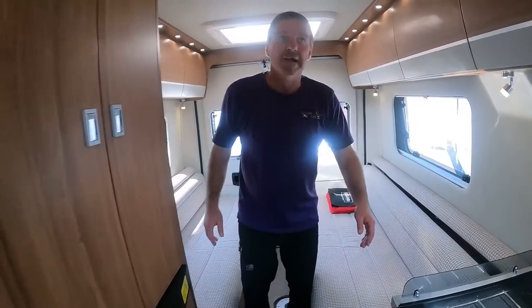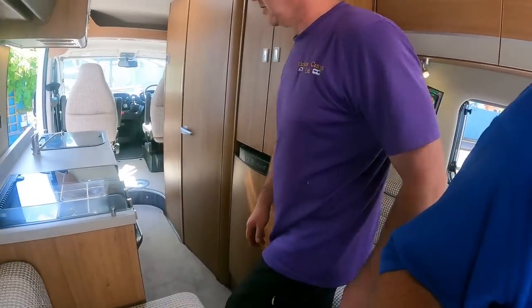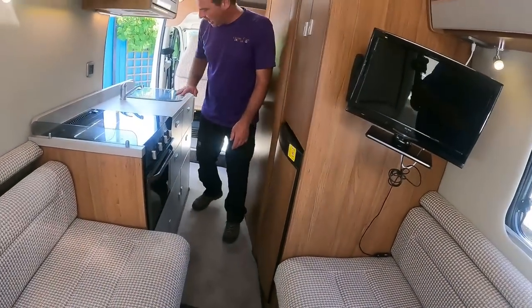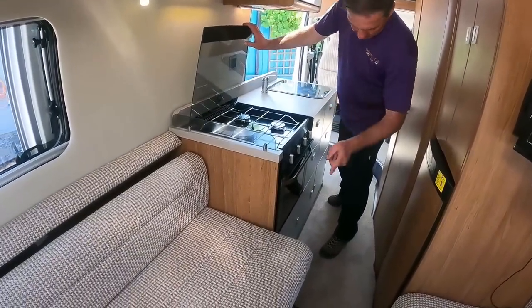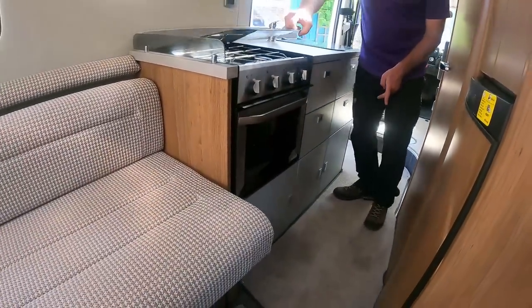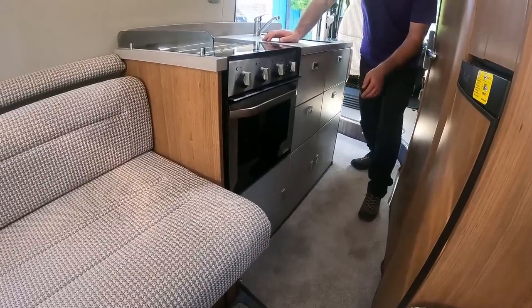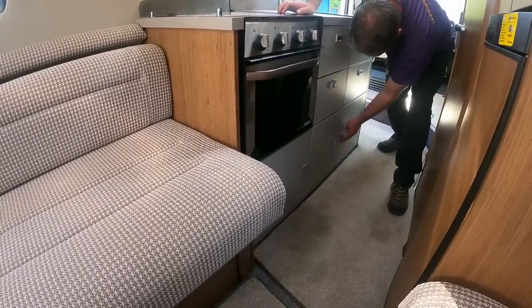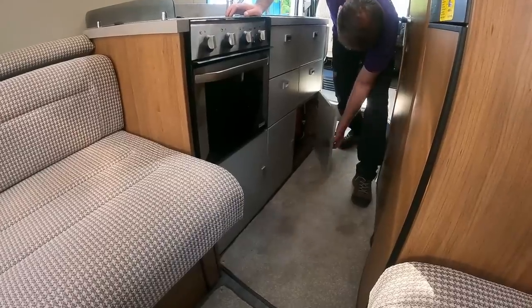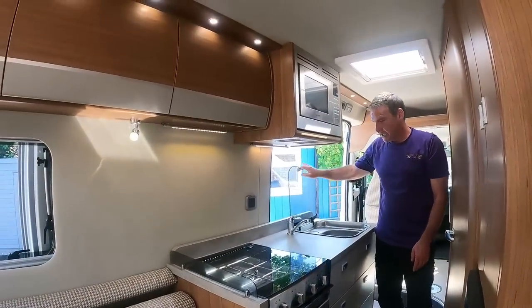Right, swap around. It's warm in here, though, isn't it? Tell you what, there's a lot of space in this van. Yeah, really is nice. So again, nice worktop. Three burner hob, grill oven, and again, plenty of storage. They went soft close, do you know what I mean? Plenty of storage there. And then a microwave.